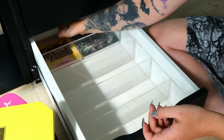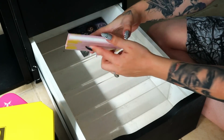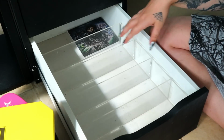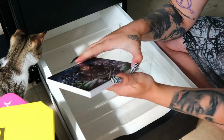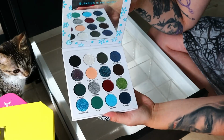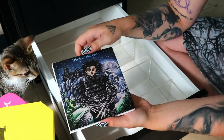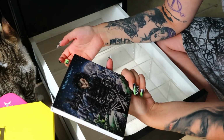I will declutter the Beauty Bakery Sour Ya Doin' one we got in a BoxyCharm. Kind of has that same vibe. I'm going to declutter it. And then I'm also going to declutter this one from Wicked Widow. It's pretty, and it's Edward Scissorhands themed, and it was gifted to me. But I just don't use it.